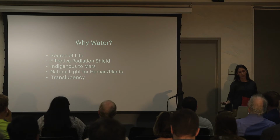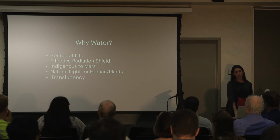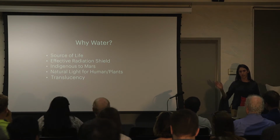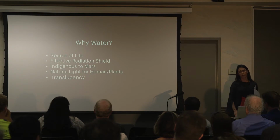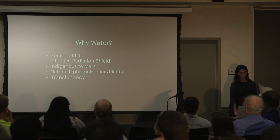So water is a source of life. It's an effective radiation shield. In the research that we conducted, we discovered that it's even more radiation protective than aluminum as well as regolith, Martian soil. It'll provide natural light for humans and plants. It'll provide translucency to an exterior landscape of the Martian vista. And we find this is incredibly important for human health and psychological stability.